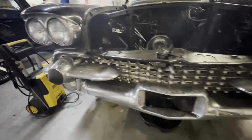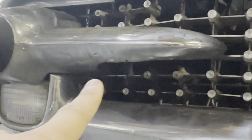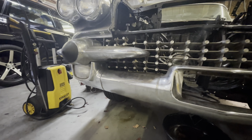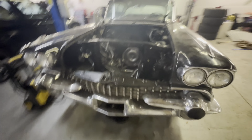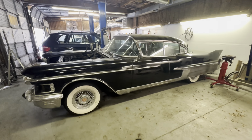And adjusting the front bumper as well to bring this a bit down, because it has been towed once in its life, as you can see by the oopsie daisy right there. And getting her back to where people don't even know that it's not 100% perfect.